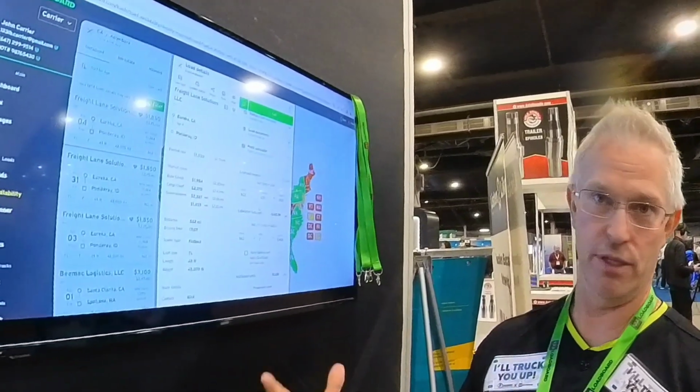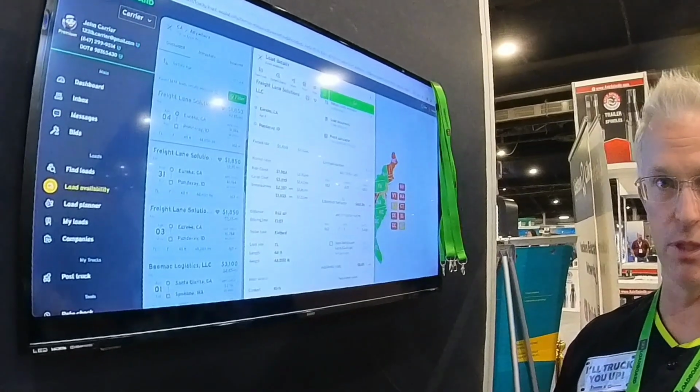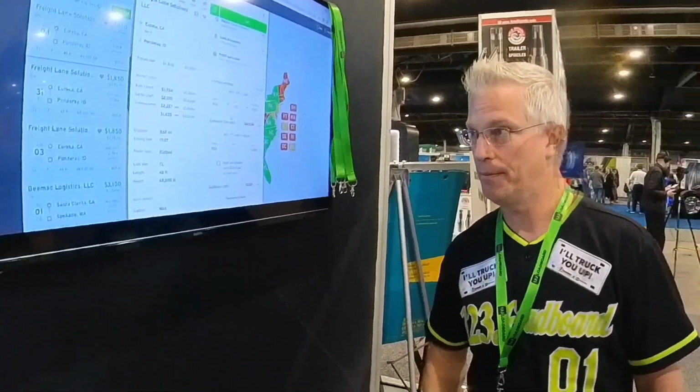So definitely we're trying to give the owner-operators additional tools to really decide if the load is valuable, if it's a load that I want to call on, book. These are two new features that we launched last week, so we're really happy about that.